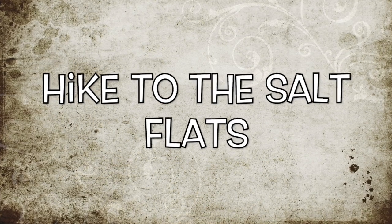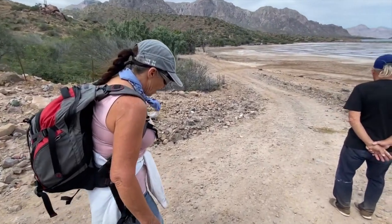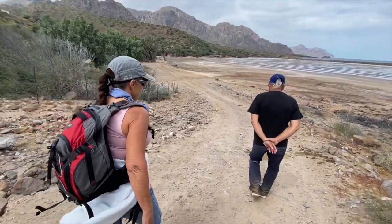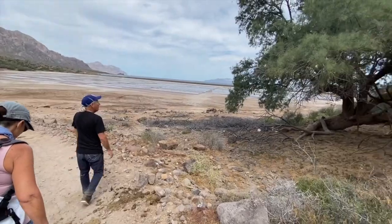Just a short hike back from the main village of San Evaristo are the salt flats, which are still active and producing salt. Charlie still can't hike because of his foot, so I went with Susan and Stephen from Tranquila. I discovered Stephen is great to have around, as he speaks perfect Spanish.